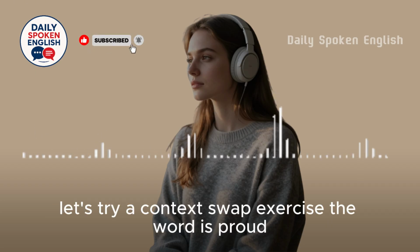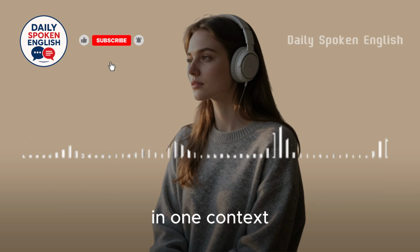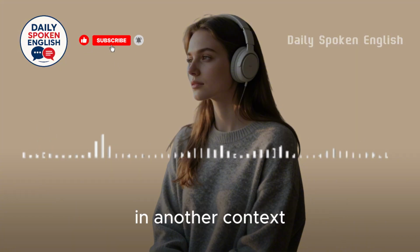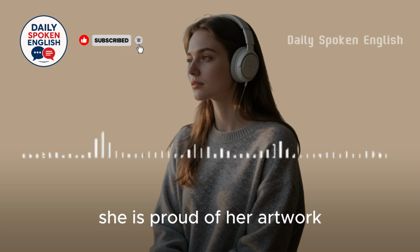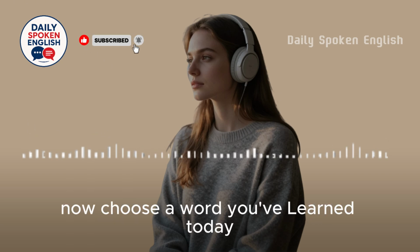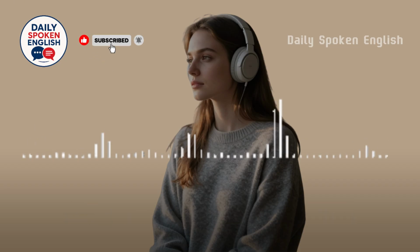Let's try a context swap exercise. The word is proud. In one context, I'm proud of my team for winning the match. In another context, I'm proud of myself for cooking a new recipe. And in another, she is proud of her artwork. Now choose a word you've learned today and give it 3 different situations.